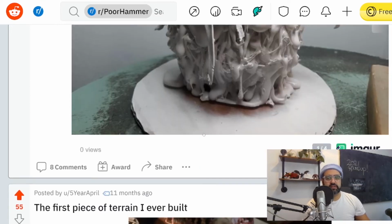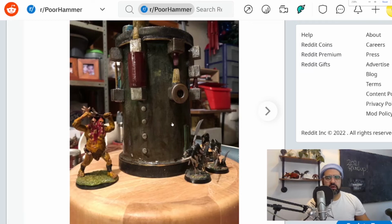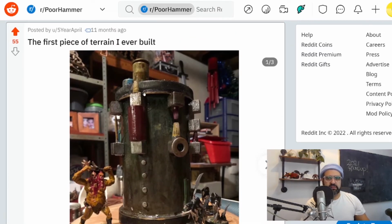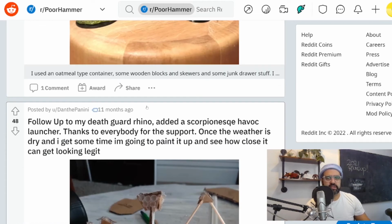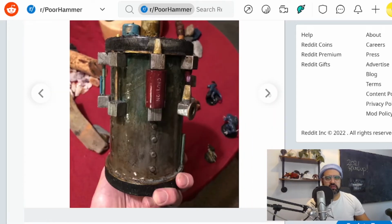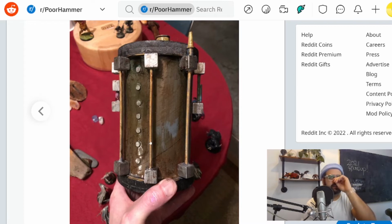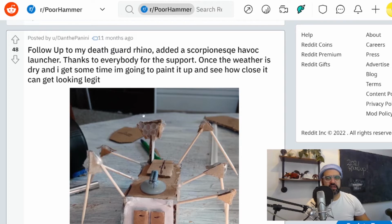Works really good. First piece of terrain I've ever built. Oh, hello. Well, he's angry, isn't he? This guy here. That looks really good. Looks like one of those capsules that they have in for money. Go boom, and take it away somewhere. It's extra bits added. Oh, oatmeal type container. Some wooden blocks and skewers and some junk drawer. Okay. Looks good. I like it. It looks kind of functional, doesn't it? Like it'd be part of a step down station for electricity.